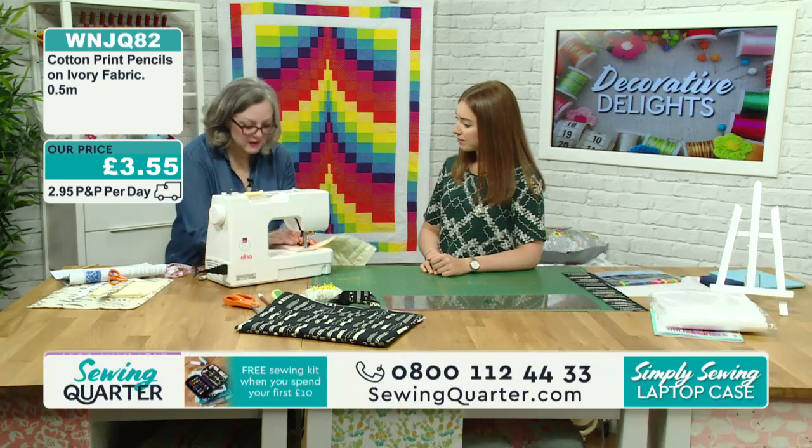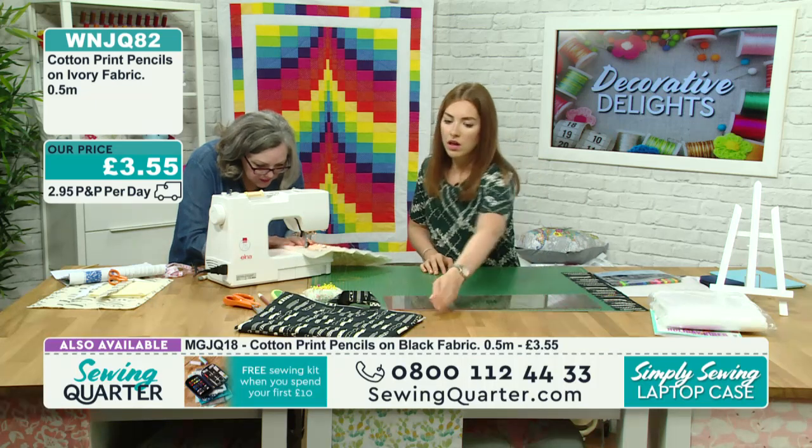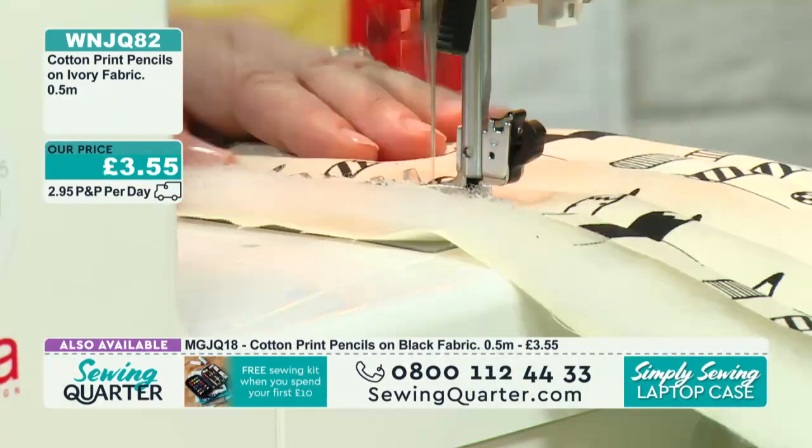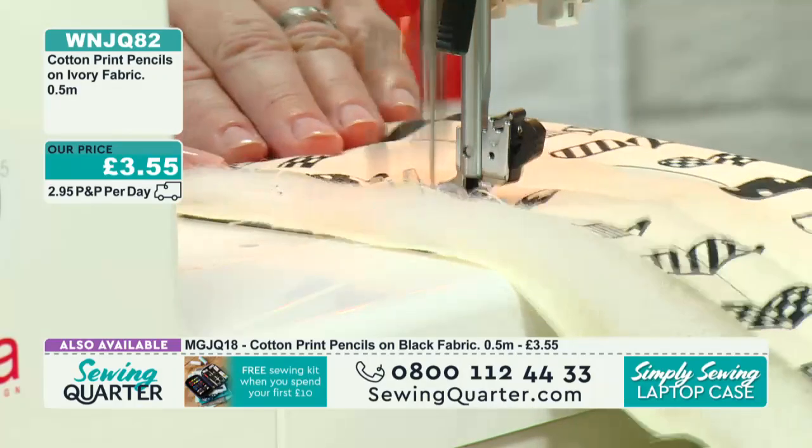It's a temporary measure, otherwise it will be tricky to actually quilt without. Are these quilting lines all the measurements in the book? No, it's whatever you want to do. In the magazine, you could do whatever you like.